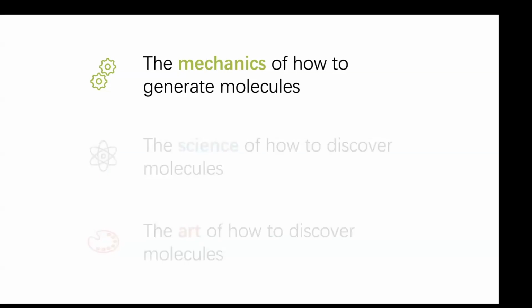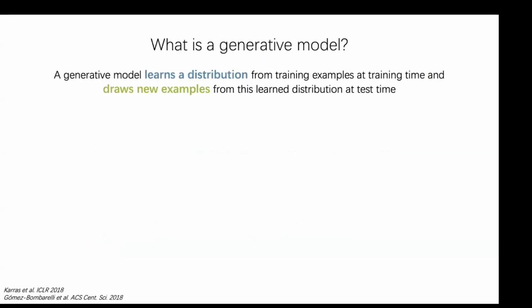Okay, so let's start with the mechanics. We've already heard about this from a number of different speakers, but I'm going to recap it anyway. So what is a generative model? The goal of a generative model is to learn a distribution from some training samples and then draw new examples from this distribution at test time.